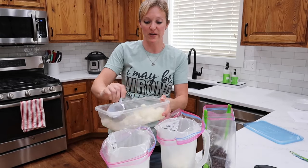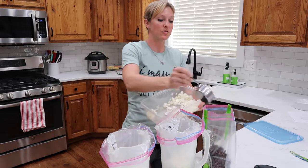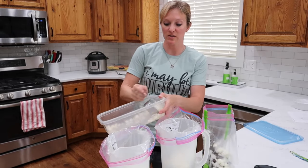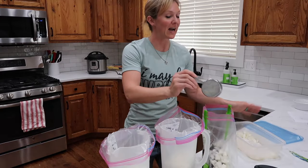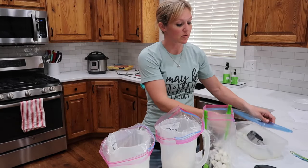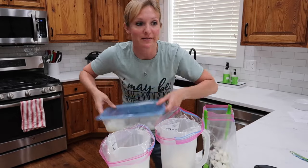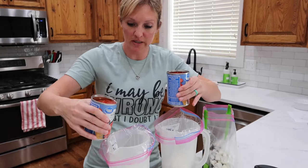I am telling you, this is the best way to prep onions. Put a big mask on your face or something, swim goggles, get through all of the onions, and then put them in a Tupperware or freeze them. This is the best. I love not having to cut up onions every single time I'm making a recipe. It's brilliant. The diced tomatoes with green chilies.